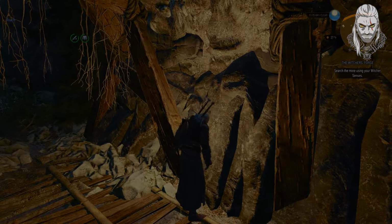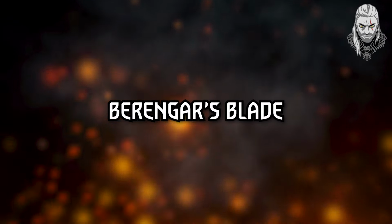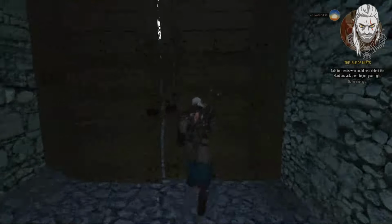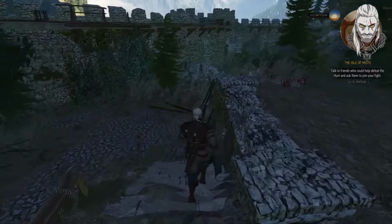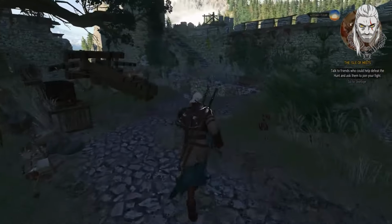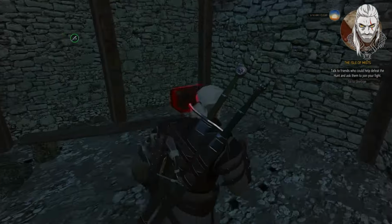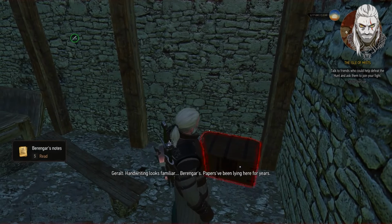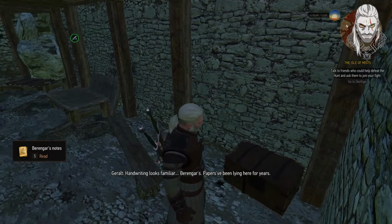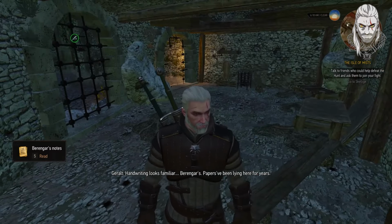It's gonna get interesting. Berengar's Blade. The first quest from our list can be obtained only after searching Kaer Morhen. We need to wander into a dilapidated room in the large courtyard of the Witcher's fortress. Over there in the very corner, you will notice an inconspicuous chest, and in it you'll find a note with familiar handwriting, that of our old friend, the Witcher Berengar.